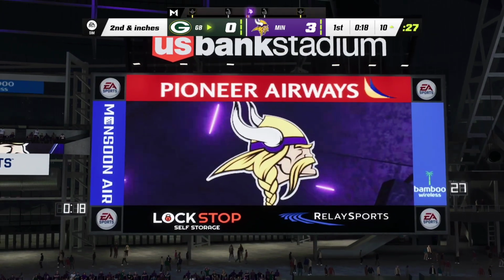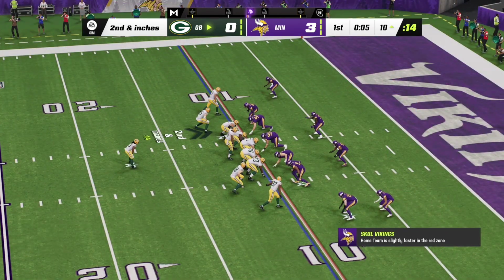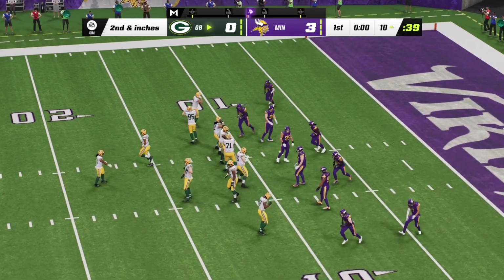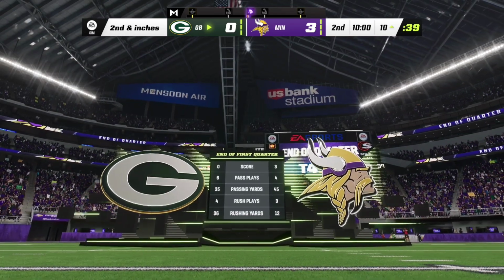Pretty solid execution here. And how about how everyone's handled their nerves? Because you know what it's like to start a ball game. You're so amped up and ready to go, and sometimes the execution isn't there. They've been flawless so far. Well drilled, well prepared, and excited to start this game. 3-0 after 1 on EA Sports.